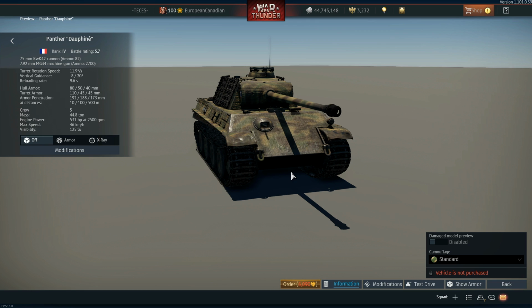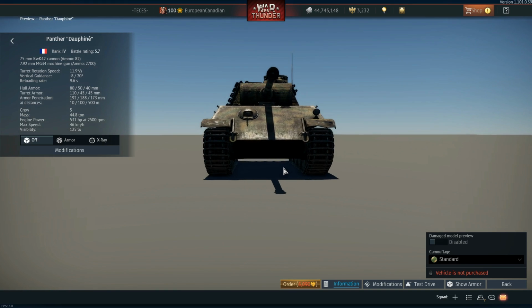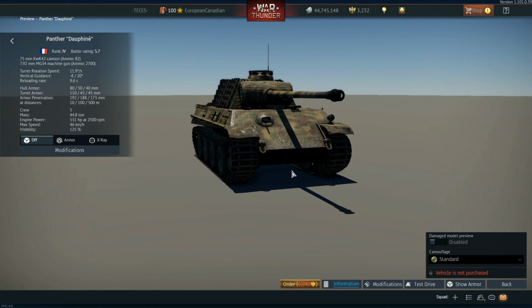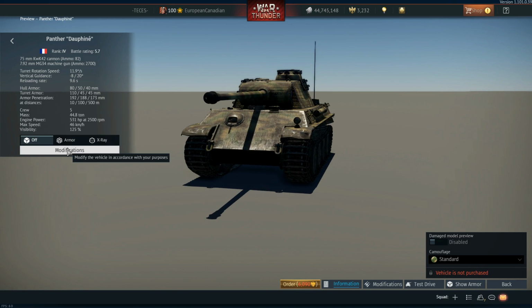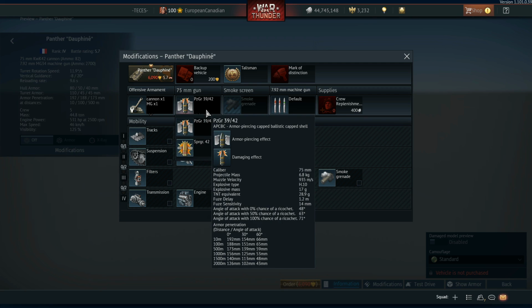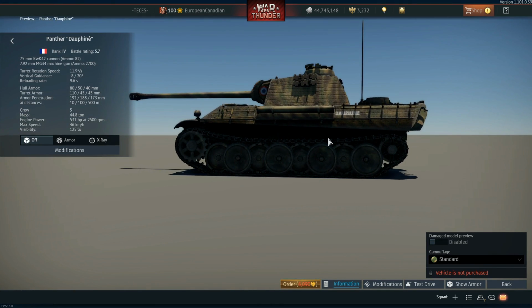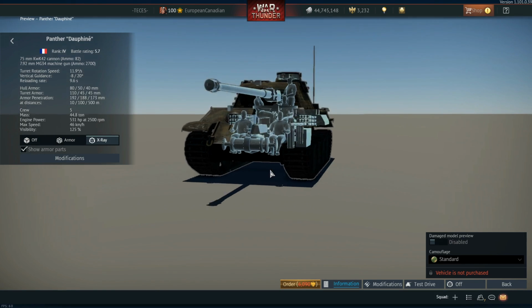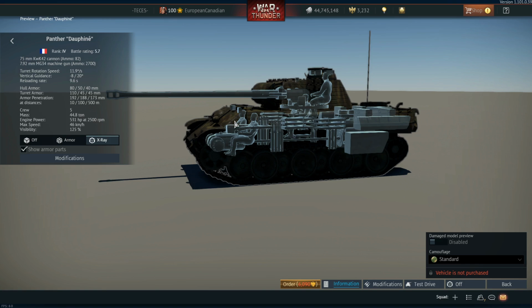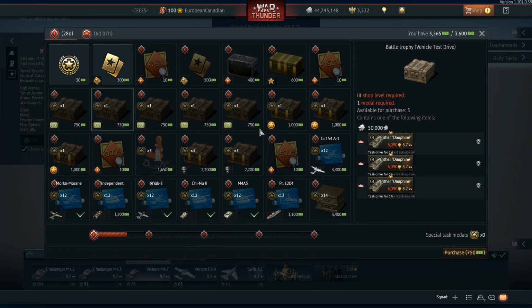The overall Panthers are generally pretty fun to play. They have pretty good armor, especially with this volumetric shell change. They have good gun depression, they have a decent reload, their gun itself has great penetration with the PZGR round, and also just a ton of damage post-pen effect on it. So generally quite survivable as well. If your turret gets popped, you still have two people here, which means that you can still keep on the fight. So it's definitely a vehicle which is pretty good to go for as well.